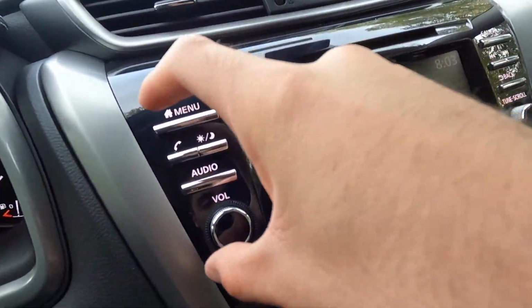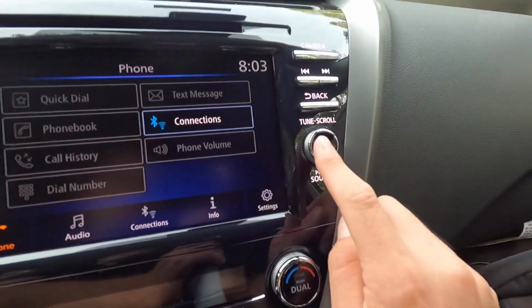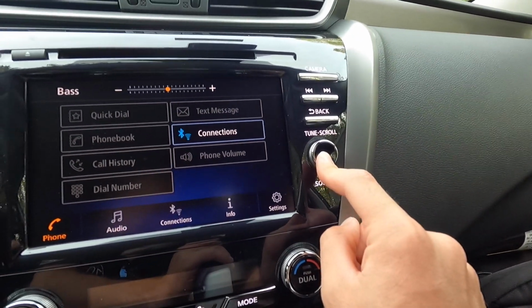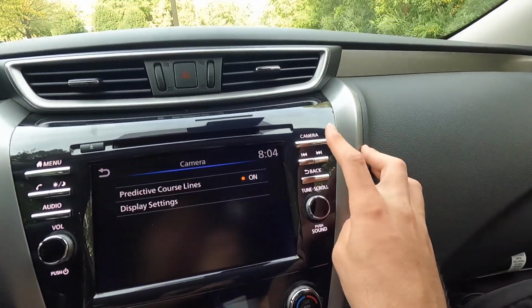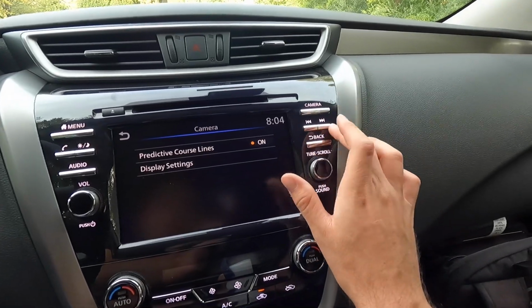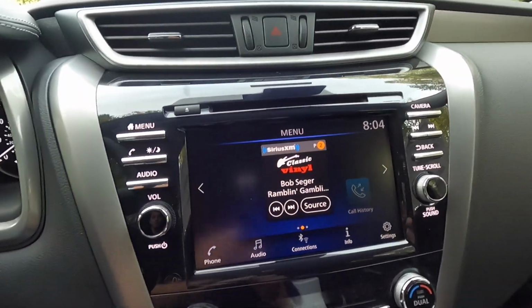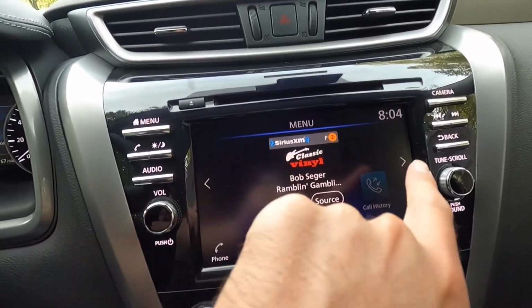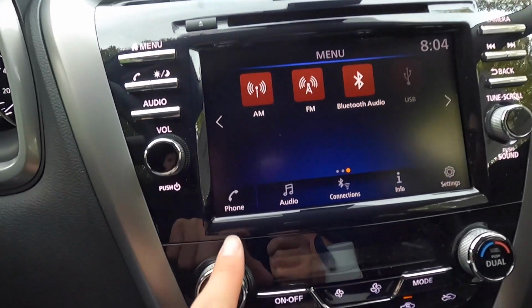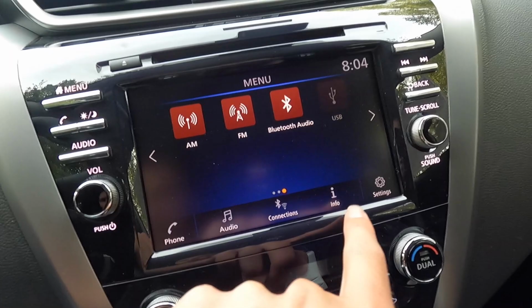So over here, you have all of these controls. You have your phone control, audio control, volume control knob, your tuning knob over here. If you press and hold on this, it's going to bring you in between your different tone settings up top there. Then you have your camera button, brings you into your camera settings, back on a track, forward on a track, your back button, and basically this is your home screen. It's basically a very easy to use screen. You have one of these screens, this screen, and this screen as well. And then you have all your shortcut buttons down here, like your phone, audio, connections, info, and settings.